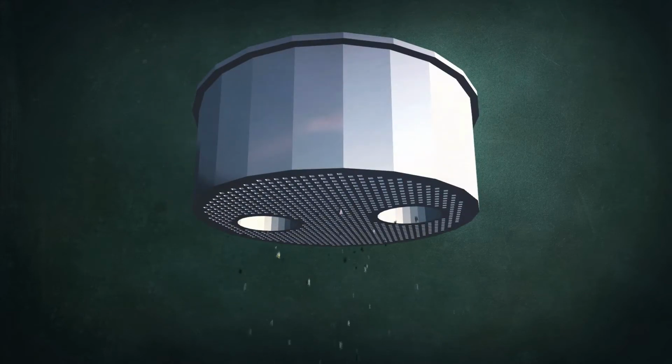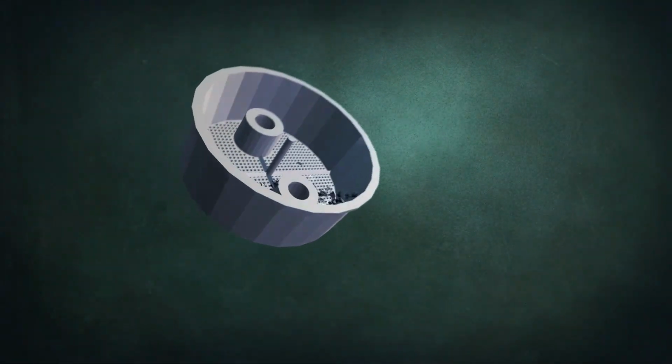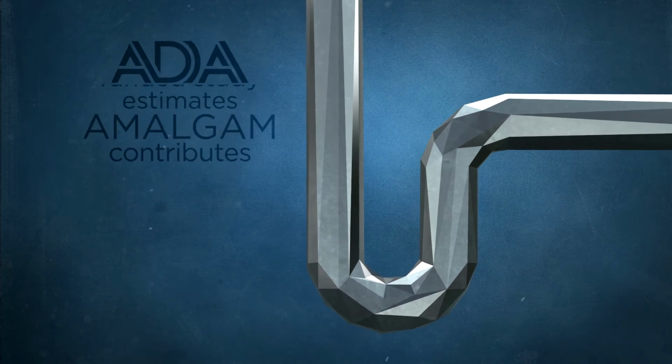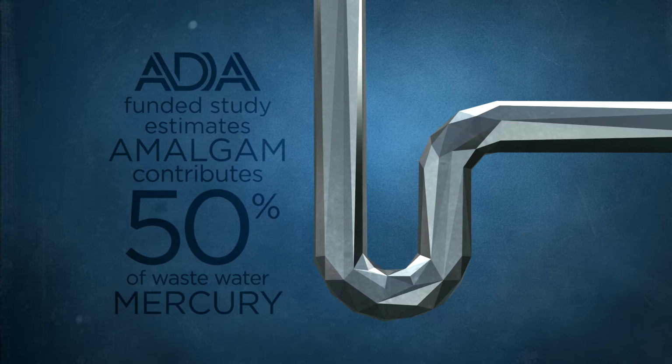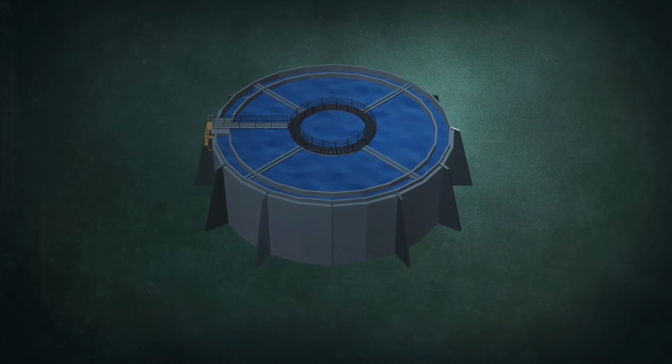A similar scenario plays out when dentists replace amalgam fillings. Many dentists clean out their filtration systems by dumping the captured mercury-tainted sludge down the drain. A study funded by the ADA estimated that amalgam fillings contribute up to 50% of the mercury found in wastewater. This contaminated water then flows to publicly owned water treatment plants.